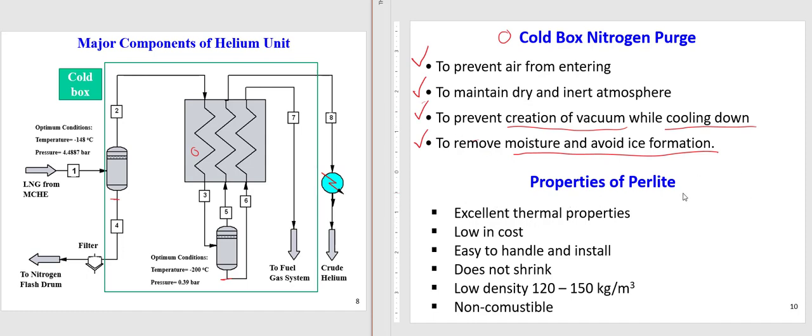Perlite, which is used as an insulation material in the cold box, what's the advantage? It has excellent thermal properties for insulation. It is a natural material, so it's low in cost. It's very easy to handle and install. It doesn't shrink, it doesn't change its volume. It's very light, the density is almost 10 times less than water, about 120 to 150 kilograms per cubic meter, and most important, it is non-combustible. It doesn't catch fire. So those are all the excellent properties of perlite that we have.